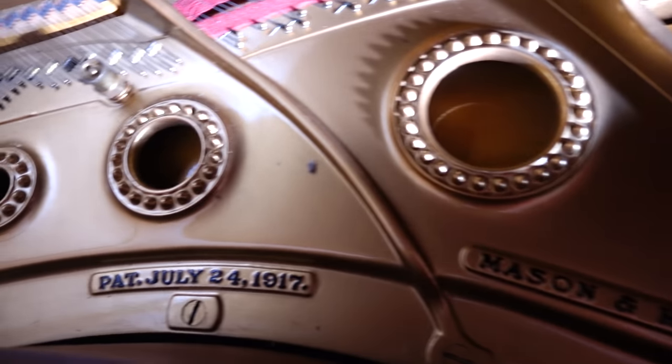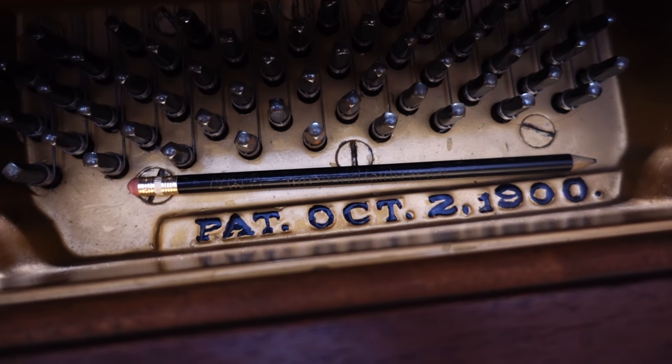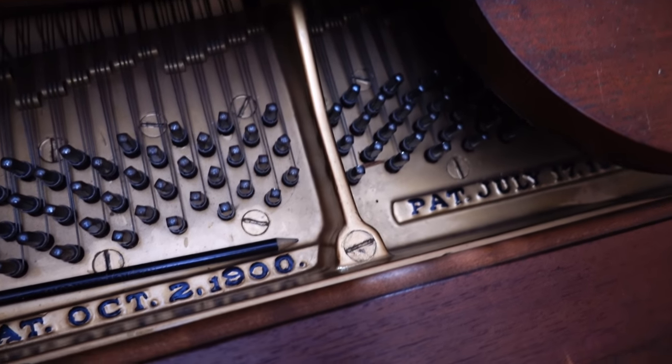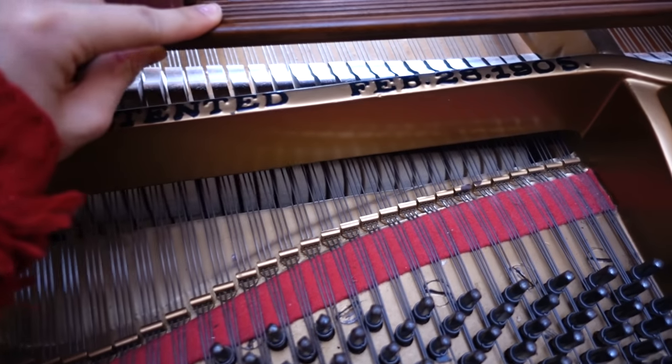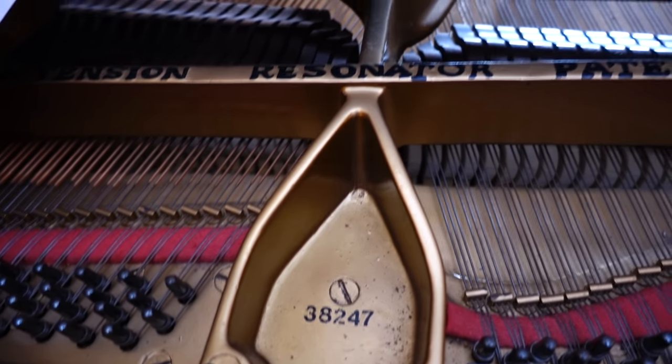There are a lot more different patent dates. You guys were right to point out, and correct me, that the year 1900 and that date just refers to the patent date of this part of the piano. It's not made in 1900, but based on the serial number, it's probably 1929, 1930, but that's still a pretty old piano.